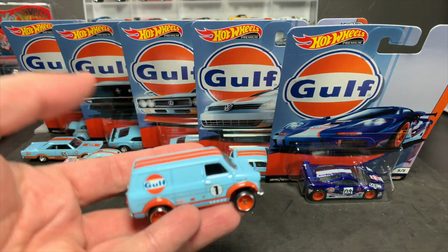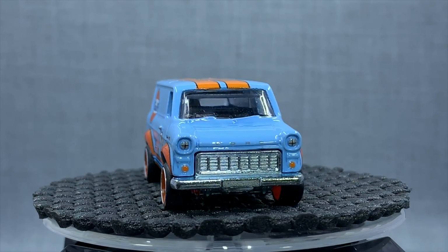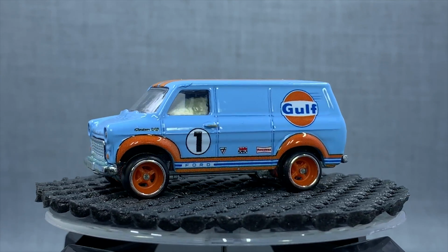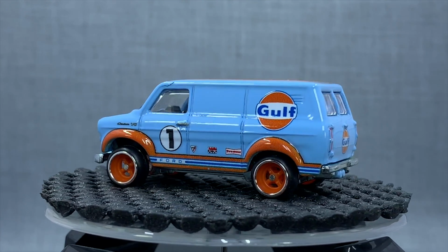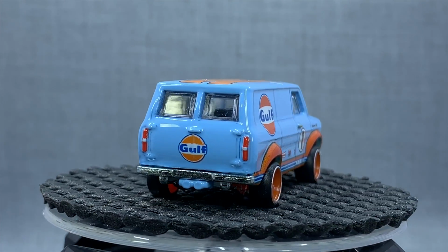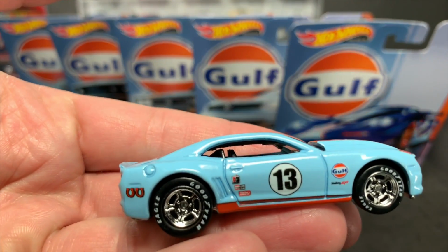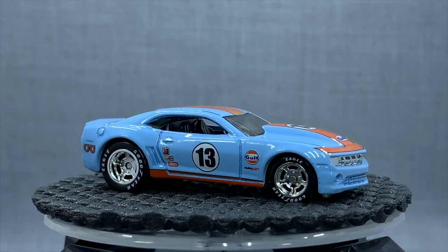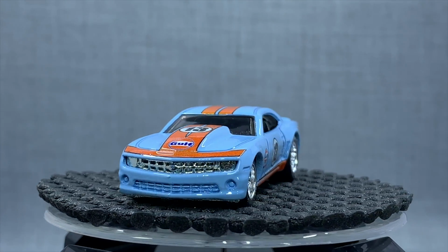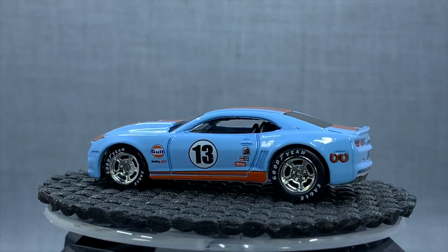We've seen two in Car Culture. We have seen the Supervan, right? The Ford Transit Supervan in Gulf. This one was a famous peg warmer, but I think people are starting to revisit it. It is beautiful in the Gulf colors with the orange four-spoke wheels. There was also, in much fewer numbers, the Camaro from the RLC set from 2017. So those are the two Gulf cars that we have seen in Car Culture.